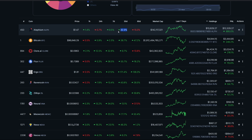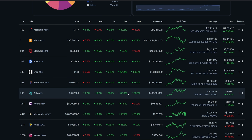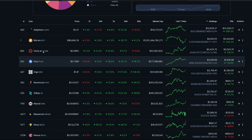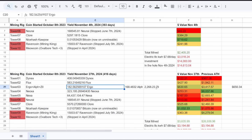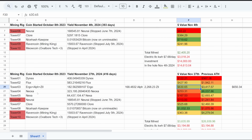Alphium also has a 32% bump here, and Zilliqa has been up 82% over the past 30 days. So that is also why we have been seeing price appreciation on this tower. So that's been doing very well. Okay, next rig is NEOXA.